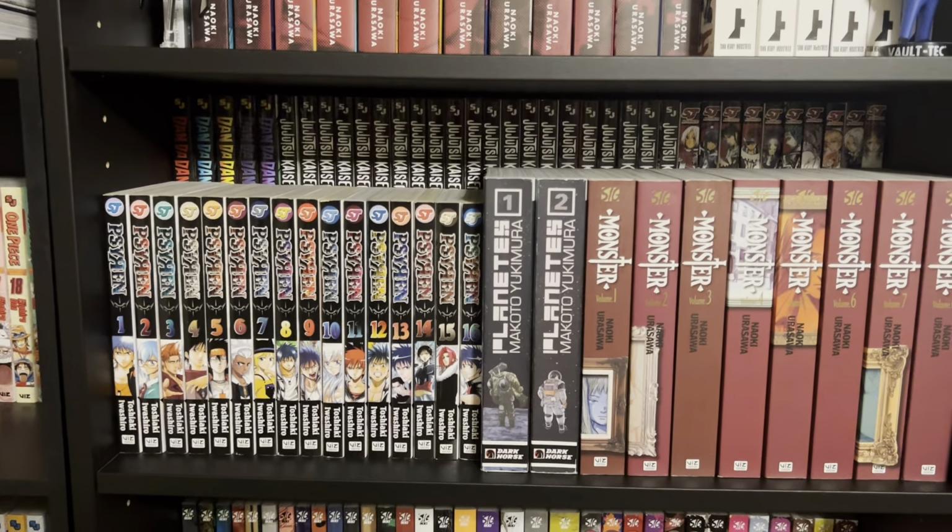So yeah, Monster. I was more interested in 20th Century Boys, but I still want to read Monster after. They were just higher on my priority list. So Monster is another thing that I'm looking to read in 2024. I've already read the first volume, but I want to finish it. I'll probably just start from the beginning. But yeah, I'm just really invested in Urasawa's works right now because I'm reading 20th Century Boys.